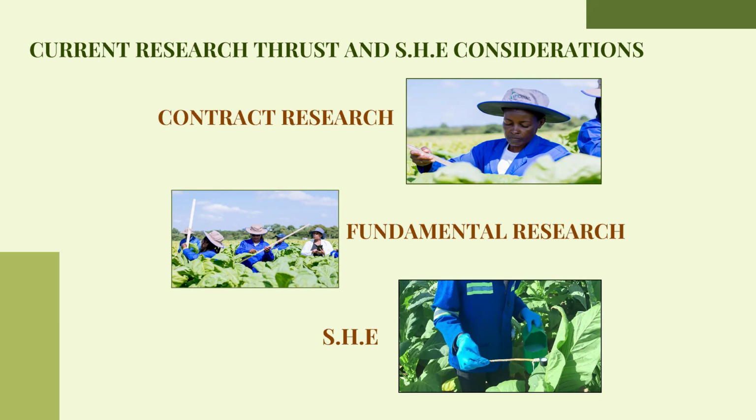So you cannot be a good grower if you are not ensuring that your farm workers have protective clothing, as well as that you are using products which are greener. A lot of greener, for example, nematicides have been registered of late. So it is very important to ensure that you are taking care of safety, of health, as well as the environment in tobacco production.